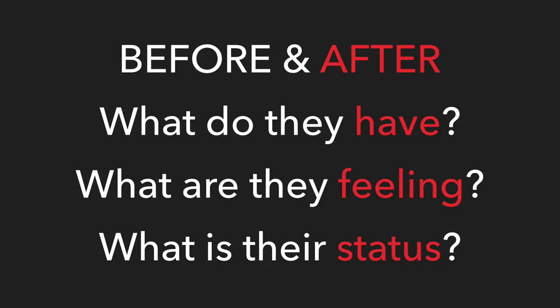And what is their status? Man, I have the best lawn in the neighborhood. I look like a million dollars. Before, I feel like a loser. You need to spell it out. You may not want to say you feel like a loser, but there is a way for you to express that. This is the thing that's going to happen.